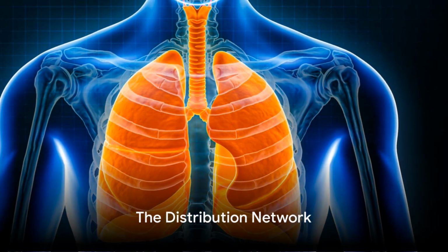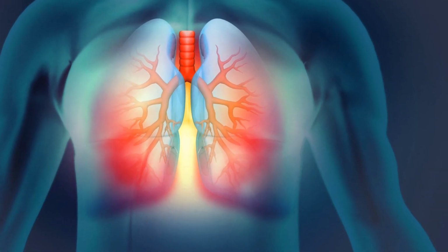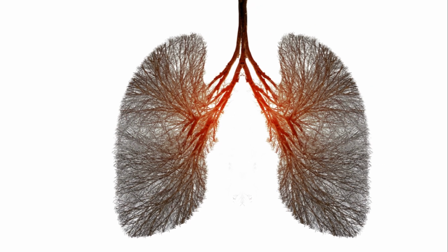The final stage of the journey takes place within the intricate network of the tracheobronchial tree. Imagine a tree with its trunk, branches, and twigs.